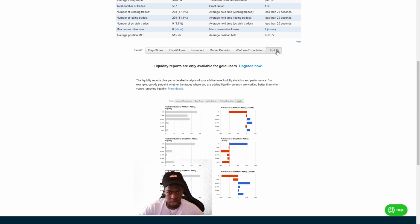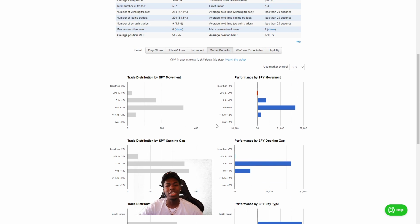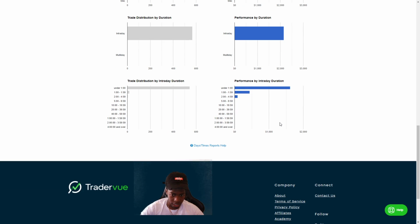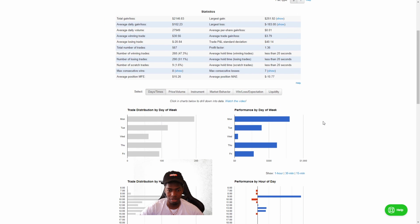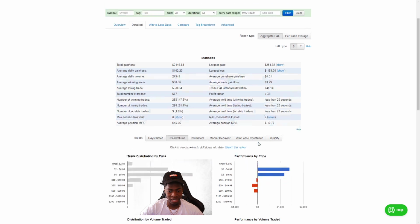So liquidity, okay, I don't have access to that. I'm paying for silver right now, by the way, which is $25 a month. Not too bad. That's the cost of doing business, right? I think that's my only cost of doing business, actually. Maybe that, well, never mind. There's the internet, electricity, and all that other stuff. But anyhow, if you're doing things the right way, you can write off all of that, right?